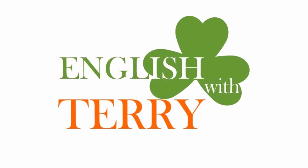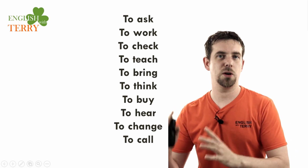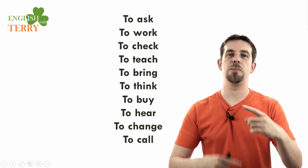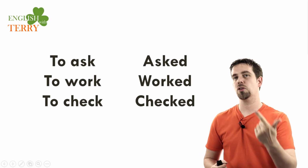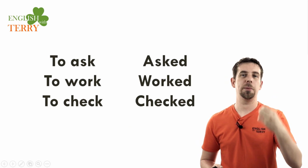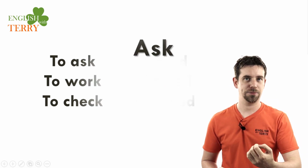So this is the total list of all the verbs, right? And we're going to see them part by part. In this first part, we're just going to see the verbs to ask, to work, and to check, okay? About how we use it in the past and how to pronounce it correctly.